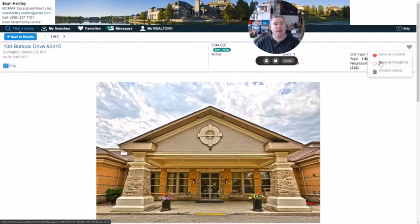If you save it as a possibility, it means maybe it's not your number one choice, but I probably want to have a closer look at this one to decide if it's for me or not. As a favorite, most likely you really like this property and you might want to book a showing to go and see it. So when you click these things, it shows up on my end, on my realtor end, in real time and shows me, oh, so-and-so just favorited a property. It prompts me to ask you some questions.